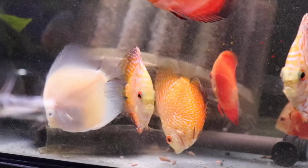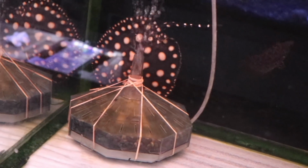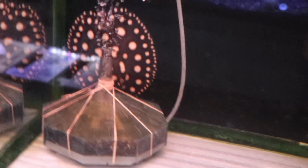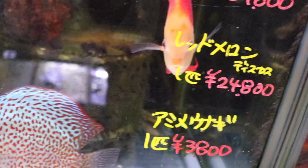More tetras. We got some discus. How about this? What's going on over there? Stingray. Looks like he might have been messing with that other fish. I might have saved his life. Some more discus. That is a jacked up looking discus right there. These look pretty nice. Rope fish. Is that a rope fish? Help me out. Look at that big filter. That's amazing.